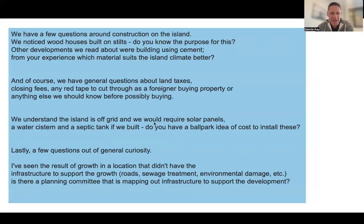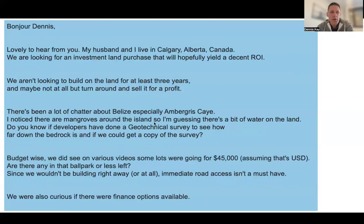Of course, I'm going to keep their identity a secret because I don't know if they want me to plaster their names all over the internet, but I did want to go through their email in depth because there are a lot of good questions being asked here that I think my viewing audience would want to know the answers to. So if you're just starting your research regarding Ambergris Caye real estate or Belize real estate in general, and maybe you haven't been to the island yet and you just have some general questions, I think this video is going to be very helpful.